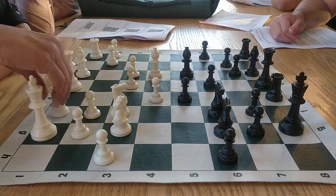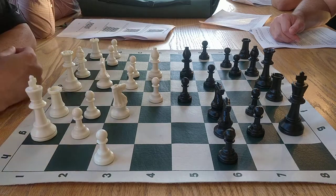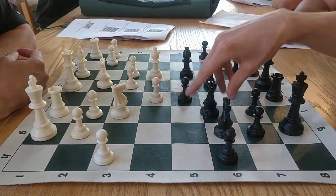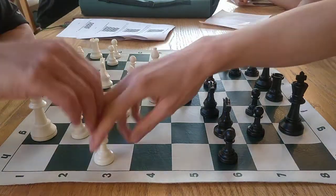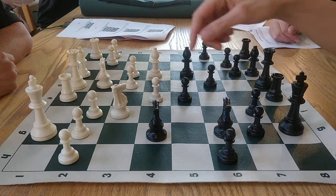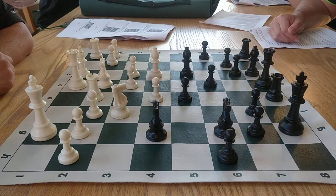That's more common, although there are lines where the knight goes here or here. Just be careful about playing rook e1 before h3, because sometimes there are concrete issues with the queen pawn. There are some lines that go like this, and then you later kick the knight, but they're kind of funky.